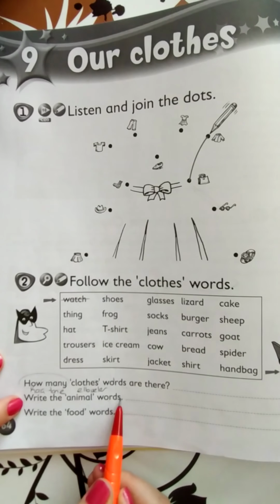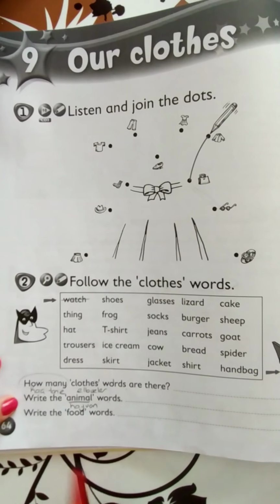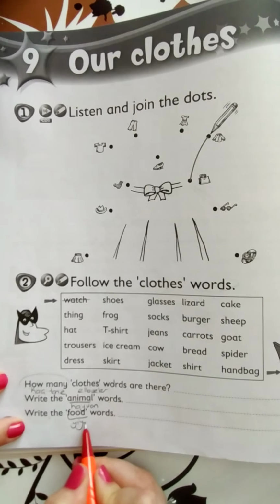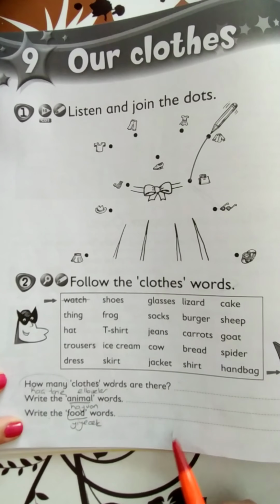Write the animals words. Animals, hayvan. Write the food words. Food, yiyecek. Yazacaksın buradaki kutucuklardan bulup bu altlara yazacaksın.